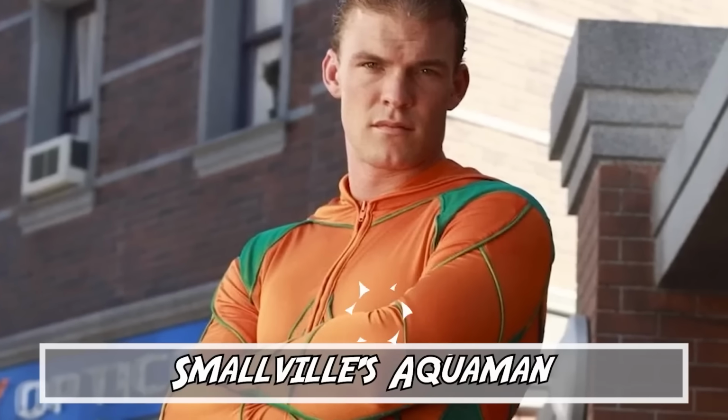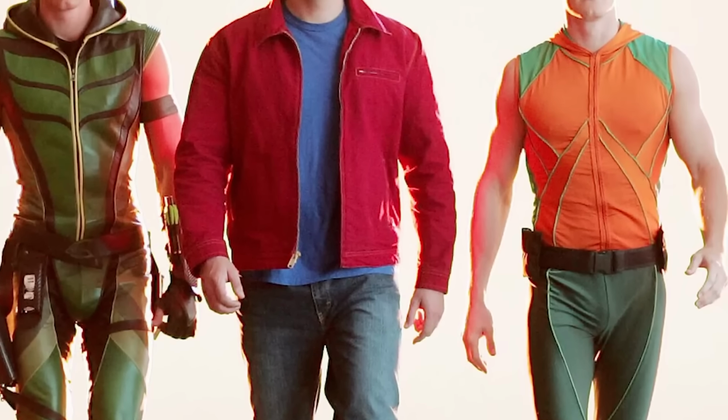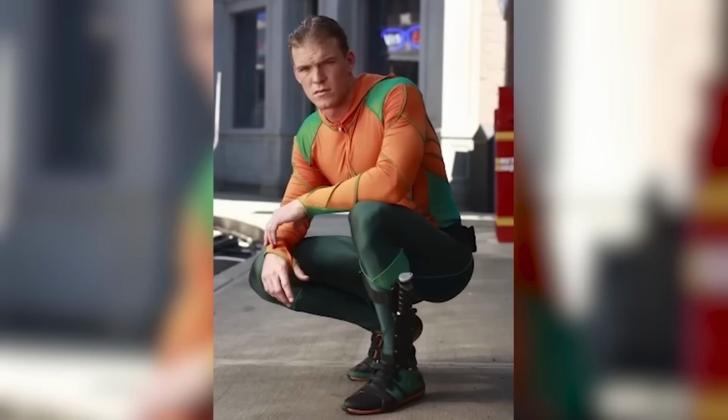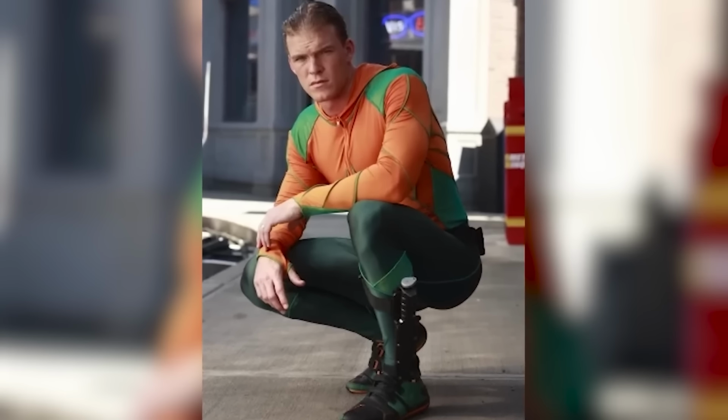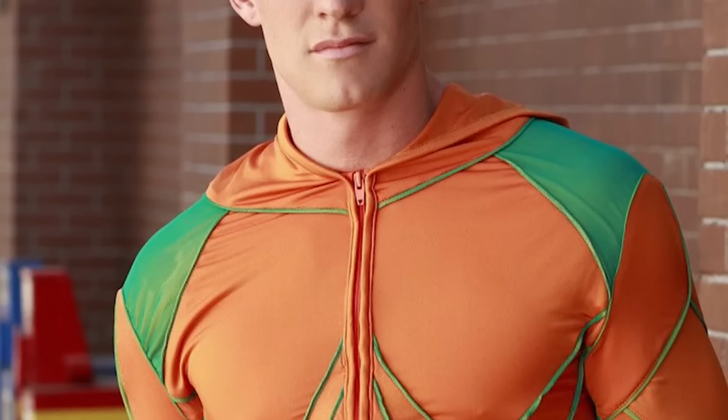Number 5. Smallville's Aquaman. Whether we're talking sleeves or no sleeves, second generation or first generation, the Aquaman look for Smallville was pretty ridiculous and honestly kind of dumb in a bad way. While I typically try to approach dumb lists with less of that kind of outlook because dumb doesn't always have to mean bad, and it definitely doesn't usually mean bad for me, this costume, in my opinion, is actually pretty atrocious. I honestly don't really like this one.